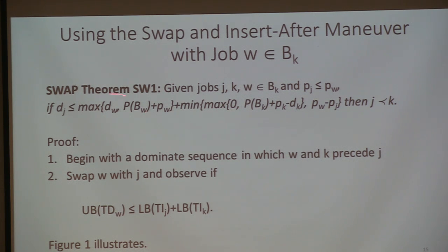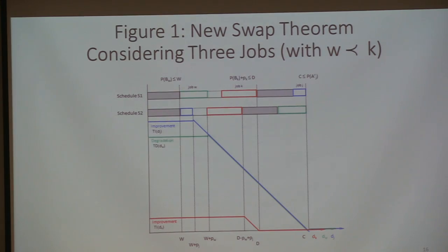And here's the proof, in a sense, the outline. Begin with a dominant sequence in which W and K, right, precede J. We swap W with J and observe if the upper bound of the tardiness degradation of W is less than the lower bound of the tardiness improvement plus the tardiness improvement of K and J. And this is the illustration of the figure for that.